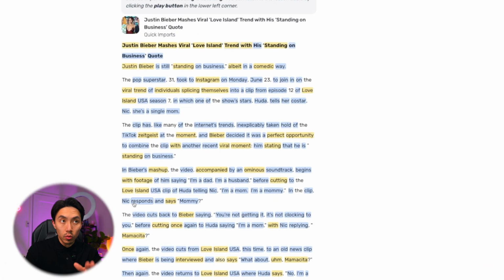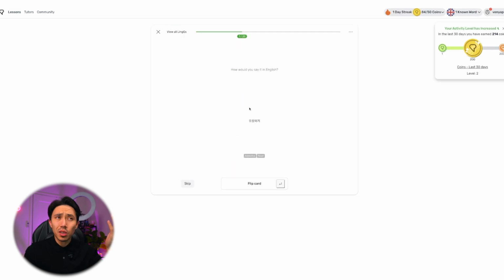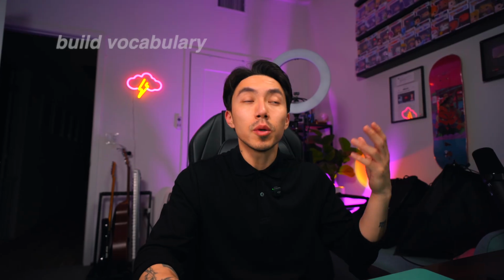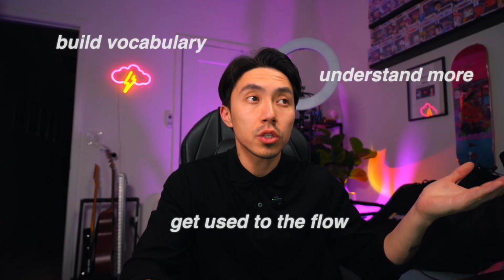When they come across a word they don't know, they just tap on it, they see the meaning, hear how it sounds, and can save it to review later. And it's all in one place, so they stay focused instead of jumping between apps or dictionaries. It just makes it much smoother, easier, and definitely more fun. They build vocabulary, get used to how English flows, and start to understand more just by reading things they truly enjoy. I cannot stress that enough. And eventually, as the number of the words my students know grows, they go from reading with help to reading real books on their own.